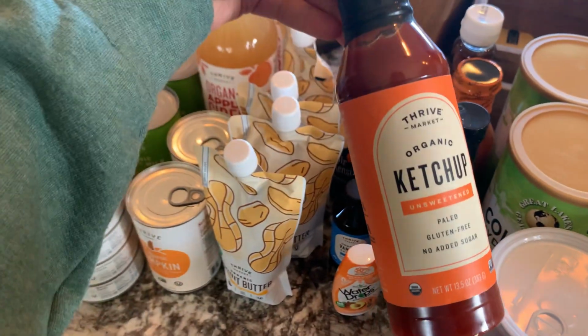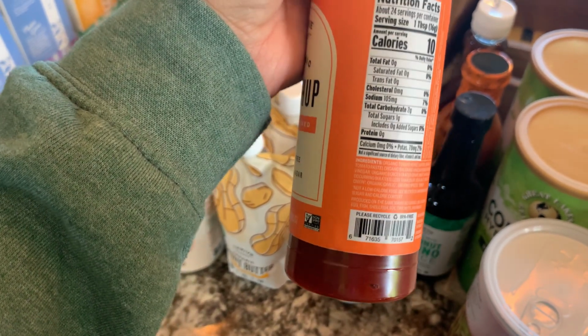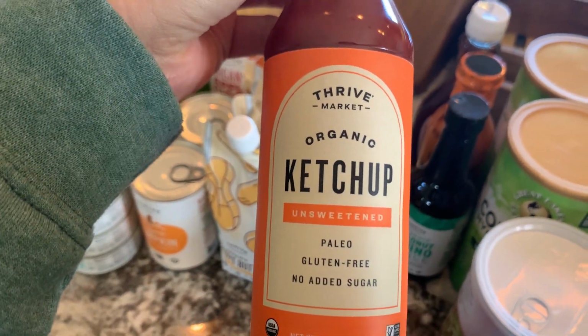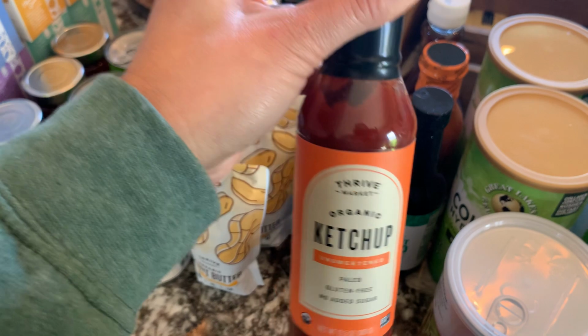Let's see, ketchup. I just get this one for myself because I love ketchup. There's 2 grams of carbs per tablespoon. So that's for 1 tablespoon of ketchup. That's kind of high. That's going to be about 10% of your daily allowance. So this is definitely used in moderation, but I do love ketchup.